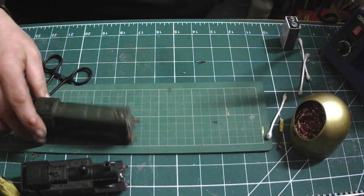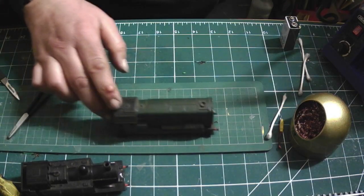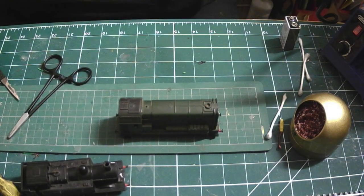What happens is the driver, at the end of his shift, brings the diesel into the shed or into the siding, goes to the refueling point, fuels it up, switches it off, goes home. That's it. Okay. Probably fuel it up at night time because it'd be easier.